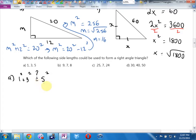What is 5 squared? I can do the right-hand side in my head, I hope. What's 1 squared? What's 3 squared? Does 1 plus 9 equal 25? No. Is this a right-angle triangle then? Can't possibly be, and we just proved it, because it doesn't fit Pythagoras. One of the reasons Pythagoras is one of the oldest mathematical formulas out there is that it's flexible. You can use it to be clever for all sorts of stuff.